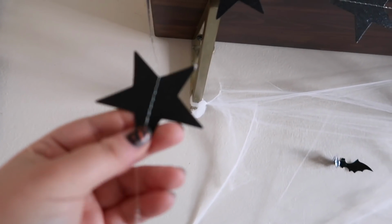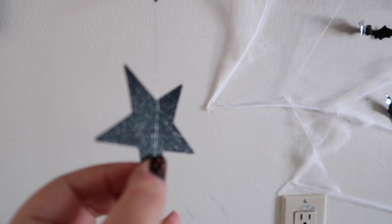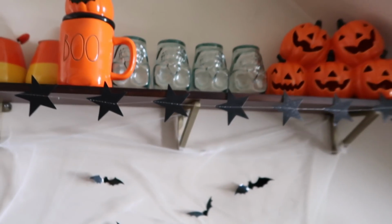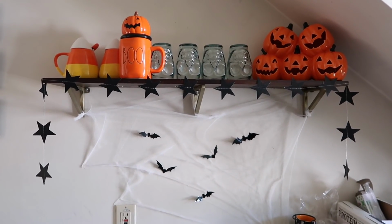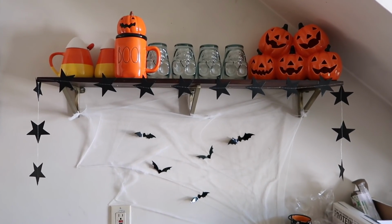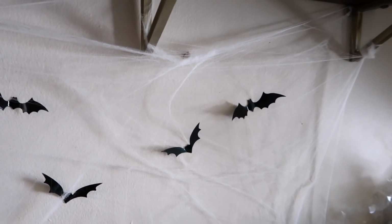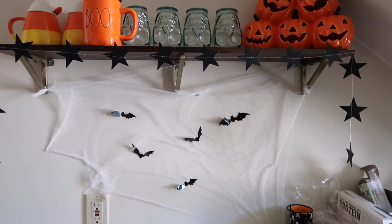But oh my god, is this star garland not the actual cutest? It's black and kind of sparkly too. My camera doesn't want to focus on it, but anyway, take my word for it. It's black and sparkly and it's super cute. Got it from Amazon. It's a 2-pack. So this is how my little coffee mug cup area has turned out so far. We also added some spider webs, and I'm not the best at designing spider webs, but I feel like they look kind of cool.